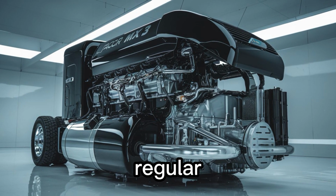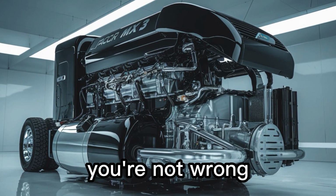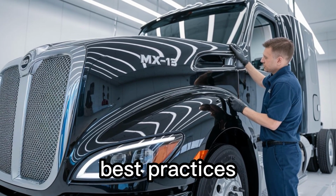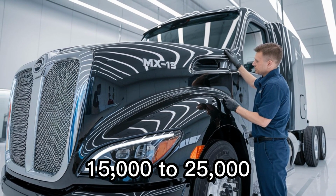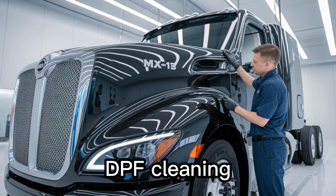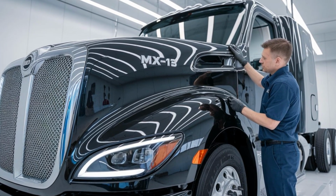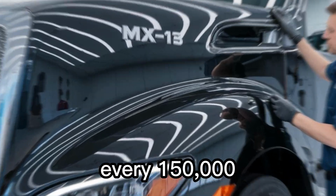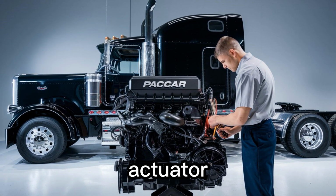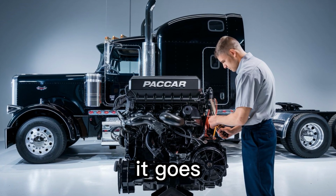Maintenance myths versus reality. You might think regular maintenance will save you from the MX-13's gremlins, and you're not wrong, but you're not completely right either. Best practices: 15,000 to 25,000 mile oil change intervals. DPF cleaning every 250,000 to 300,000 miles. Valve adjustments every 150,000. For example, that turbo actuator, it's electronic. And when it goes, it goes.